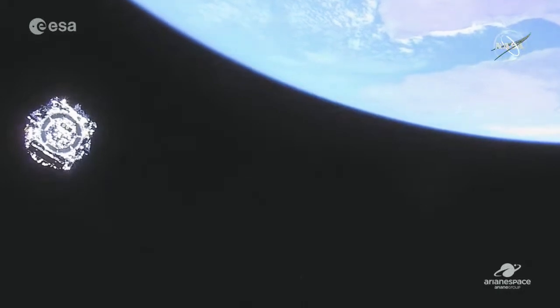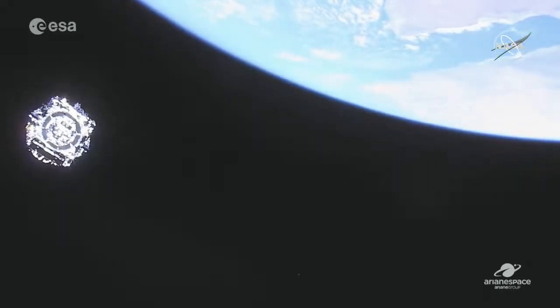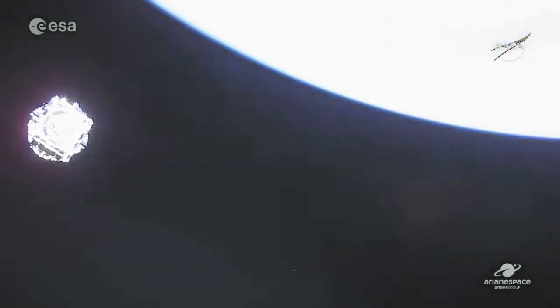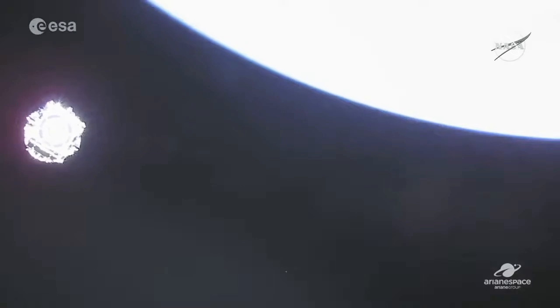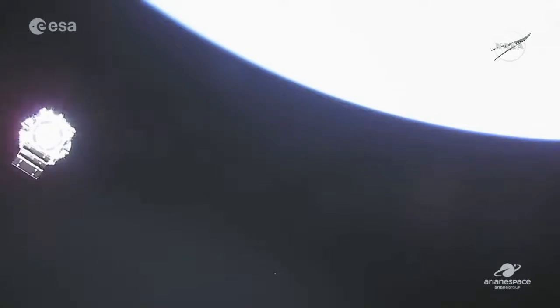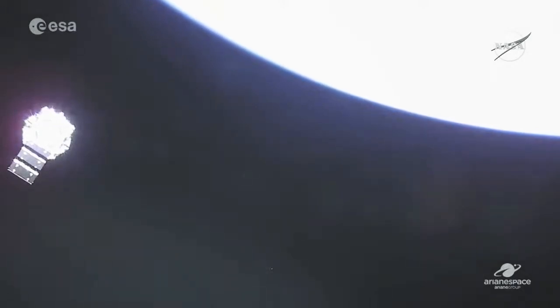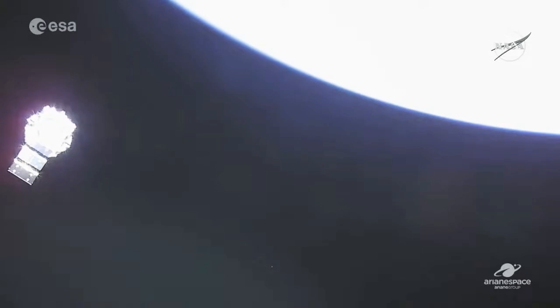Webb is going about 1 million miles away. It is going to a Lagrange point. That is a point where the gravity of the Earth and the sun and the moon balance. It's a great place to park a spacecraft. Everything kind of balances and keeps there. The solar array that you see deploying right now, if you look over at Webb going off into space, was the first of its deployments that allowed the spacecraft to power itself up.